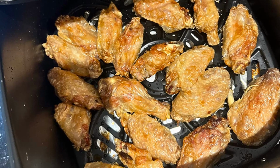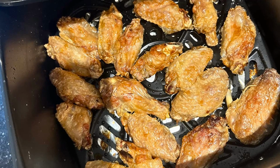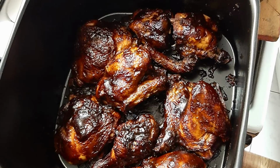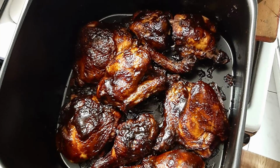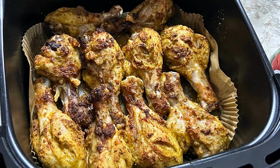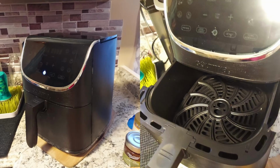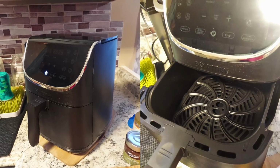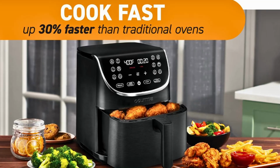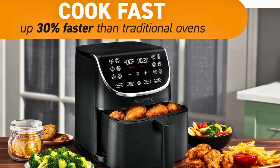Who is this air fryer for? The Gourmia GAF716 is perfect for busy families. The 7-quart basket feeds 4 to 6 people, and one-touch presets simplify weeknight dinners. Health-conscious cooks: fat removal technology ensures low-calorie meals without sacrificing flavor.